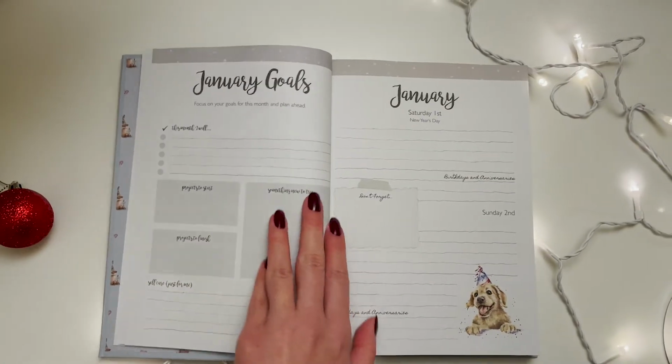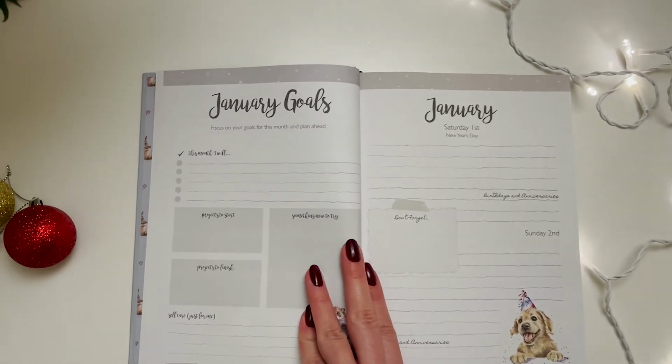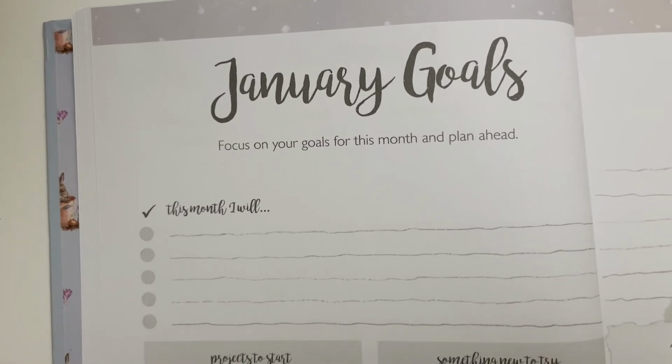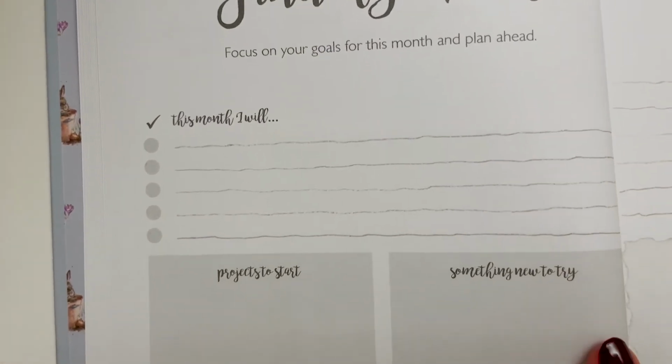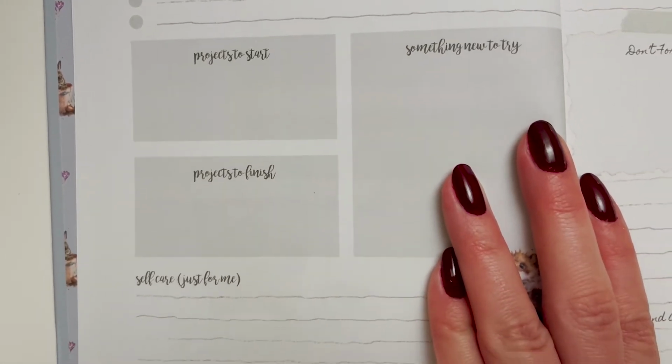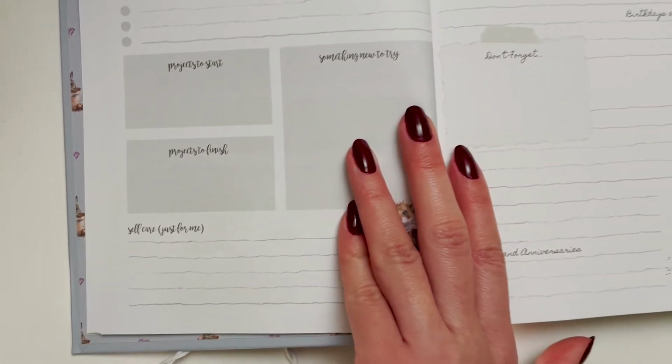And then for each month you get a goal page. So you get focus on your goals for this month and plan ahead. And it says this month I will, projects to start, something new to try, projects to finish, and self-care just for me. So you could fill in this page at the beginning of each month, either as a reflective page or to keep track of your overall activities, because again, if you only use the day pages, you might miss the point.